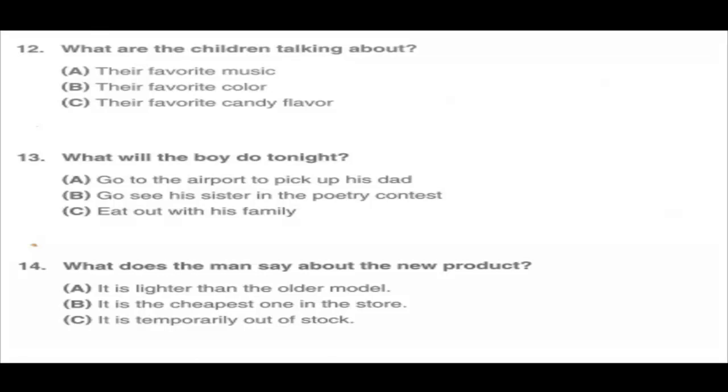What does the man say about the new product? A. It is lighter than the older model. B. It is the cheapest one in the store. C. It is temporarily out of stock. Go on to the next page.